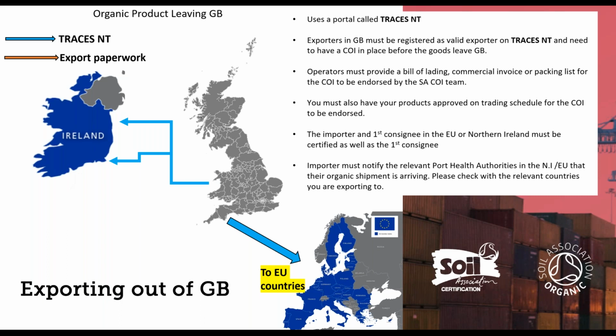We can provisionally approve the COI, the goods can then carry on their journey and move towards Calais or Belfast or Dublin, wherever you're choosing to clear them. And that can then continue. And then once you have that final information, if you email the COI inbox with that final information, quoting your COI number, we can then update it for you.